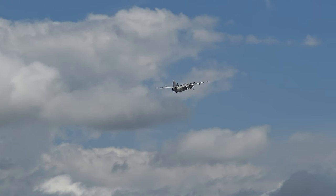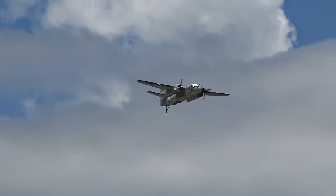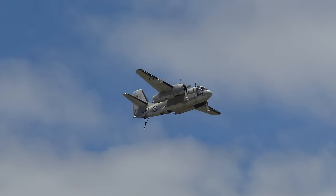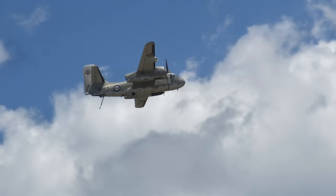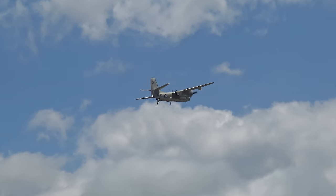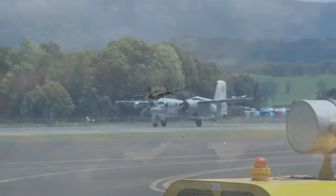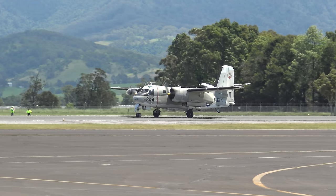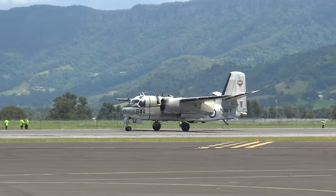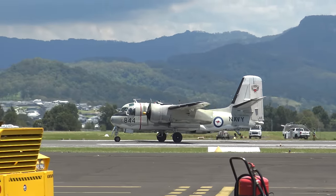Two engines again, but still very capable. The rest of the aircraft lands on the carrier. What we haven't seen them do though is deploy the little bumper skid there to stop the rear fuselage touching the deck.